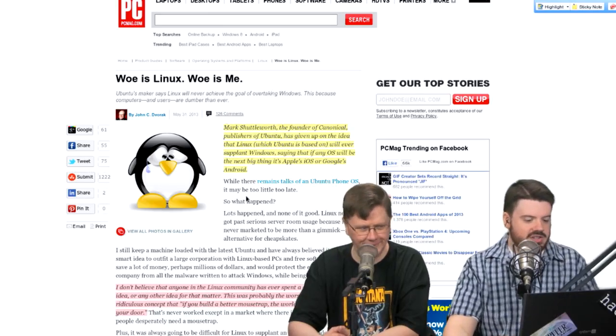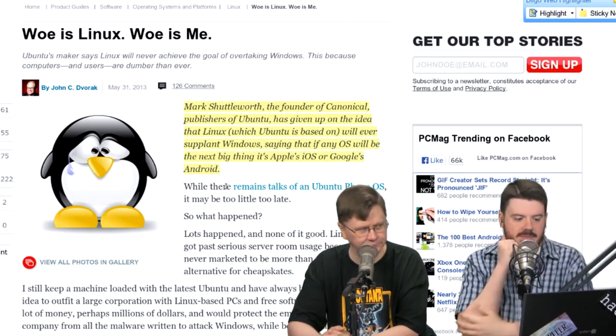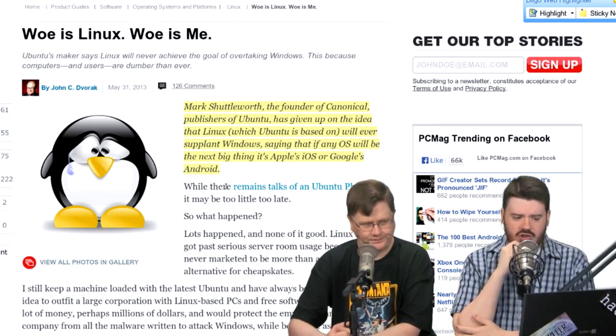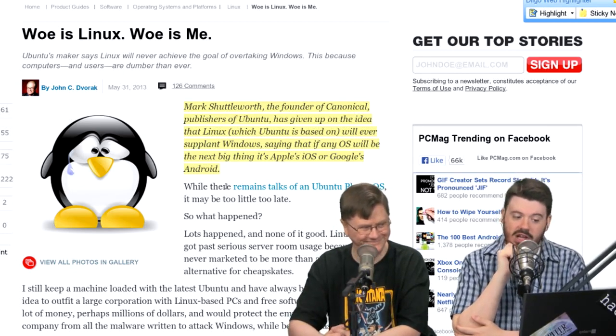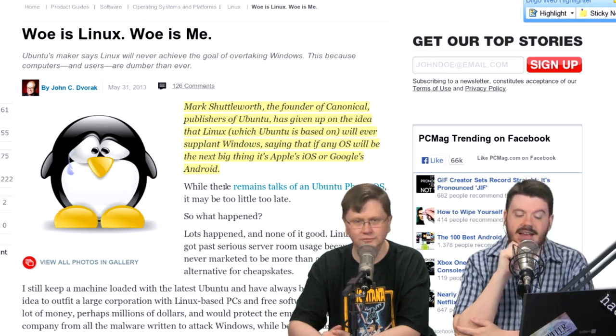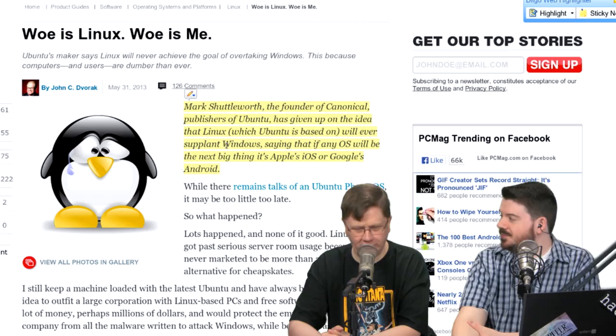So John C. Dvorak tackled this issue probably in a way that you'll want to wear some flame-retardant pants when you read this, but... Dvorak opens up his piece over on PCMag.com: Mark Shuttleworth, the founder of Canonical, publishers of Ubuntu, has given up on the idea that Linux will ever supplant Windows, saying that if any OS will be the next big thing, it's Apple's iOS or Google's Android. I agree. That's essentially what Mark said. Dvorak is correct. Yeah.